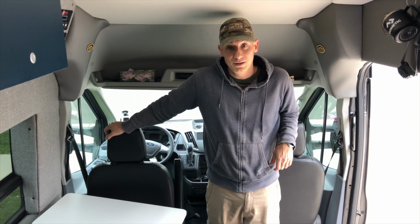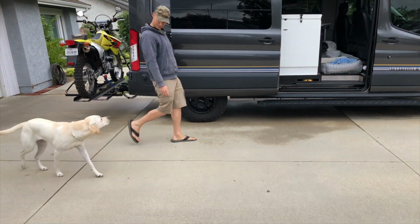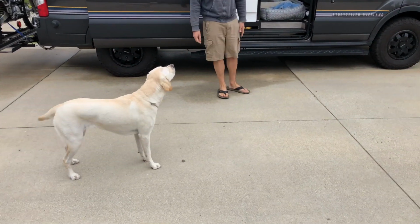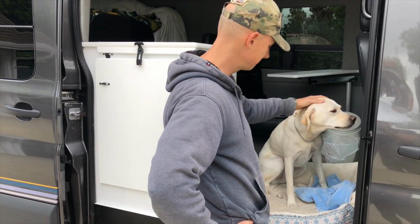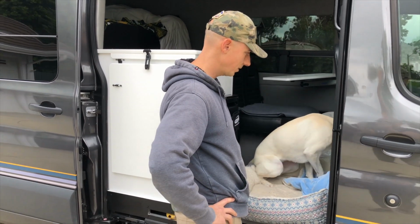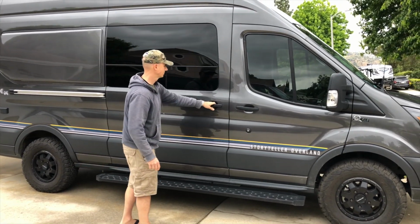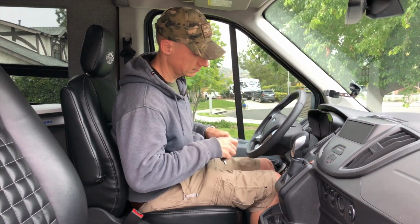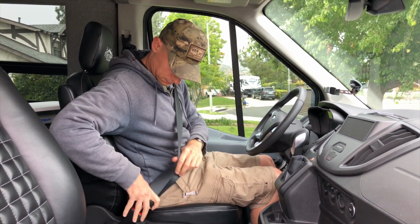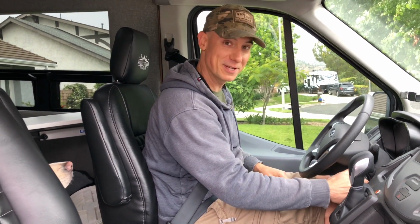Charlie is my mom's yellow lab, and we're really excited about having a dog with us again. Charlie, are you excited? You excited? There you go. Good girl. All right, well, let's get on the road. Let's go find some off-road trails. Test the four-wheel drive in this thing? Yeah. All right, see what we can do.